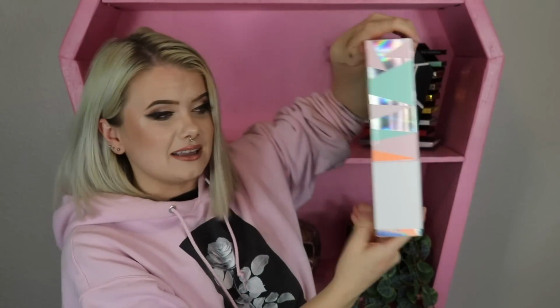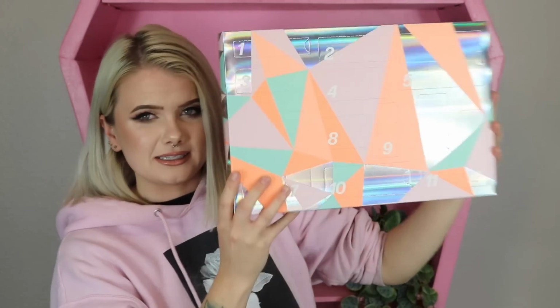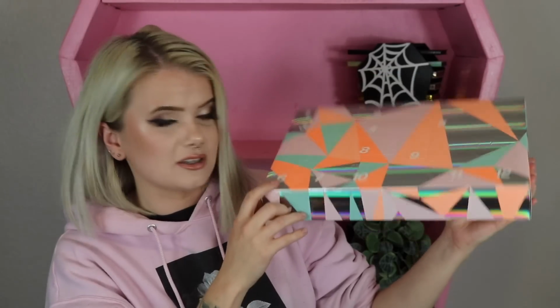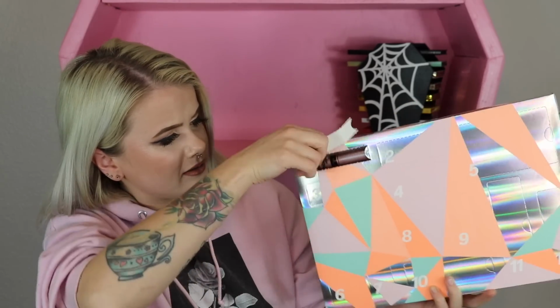I mean, this is exactly how it came. It just had a little plastic outer wrap here. So this is how it looks. It's got this nice geometric pattern on here, and it's just got all the doors with the numbers here. Yeah, just looks like a cute little calendar. Let's go ahead and get started with day number 1 up here. We are just gonna go for it.